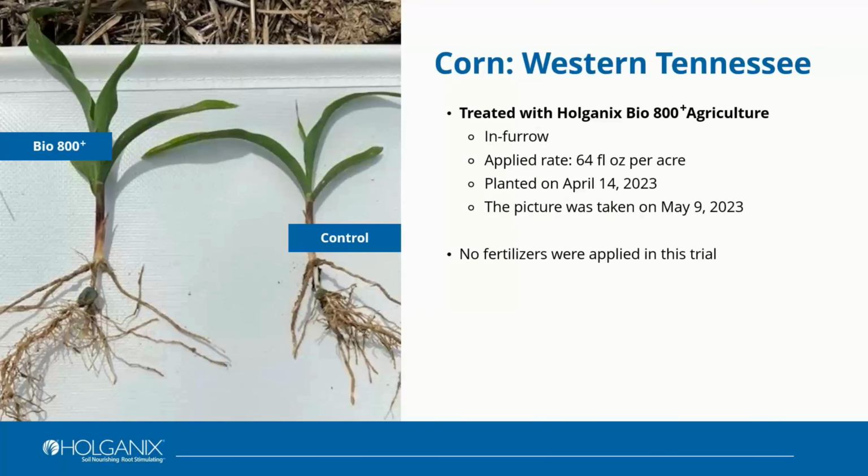All right, well, Landon, this is another one. Yes, this is another example of that early vigor and root structure that we see on corn. We've seen some really great success applying it in furrow with corn. Once again, that half-gallon rate planted on April 15th. This is a normal window, the early V4 to V6 stages of corn, where we're just seeing that early root development. It really gets out of the ground strong. And like I said, no fertilizers were applied in this trial, so we really knocked back on the results there.